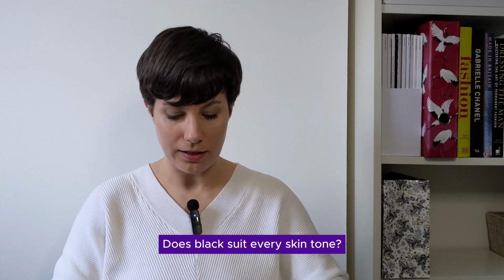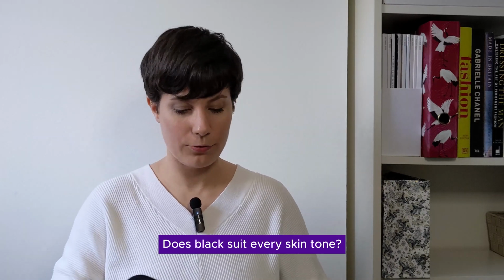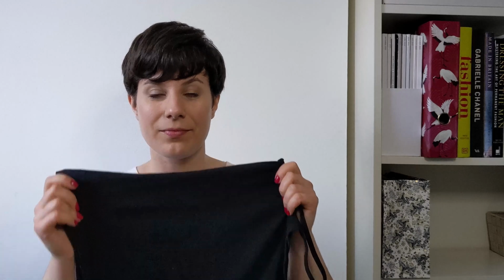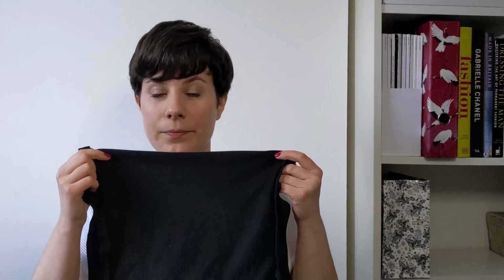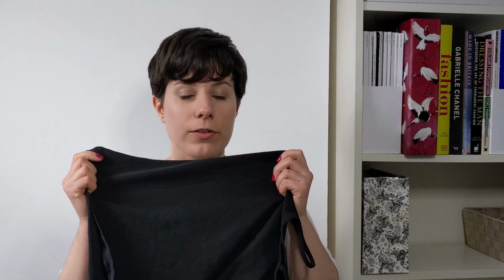And now last but not least, black and navy. Apparently black suits everyone. Is it true? No, it's not. But it doesn't harm me. You know, the problem with black is that it's not really a color, and this is why you can't really see its impact on the face. White is an achromat too, and still you can see the difference. But black is the darkest possible color, and it takes in all the light, and it doesn't react with colors. So that's why you can't see the difference on my face.